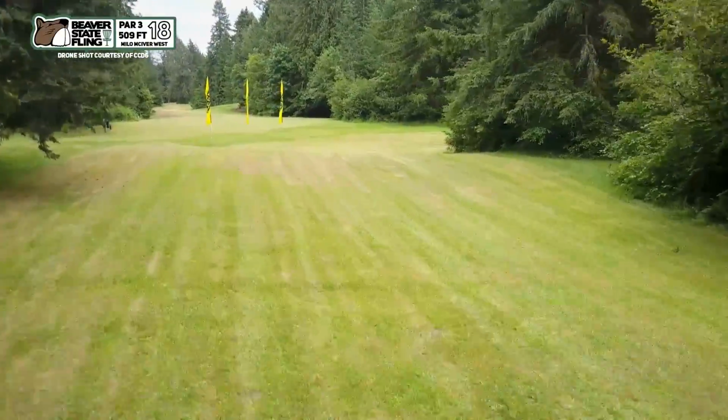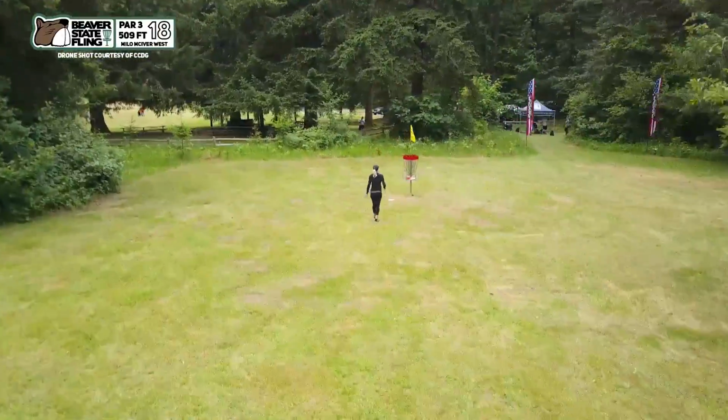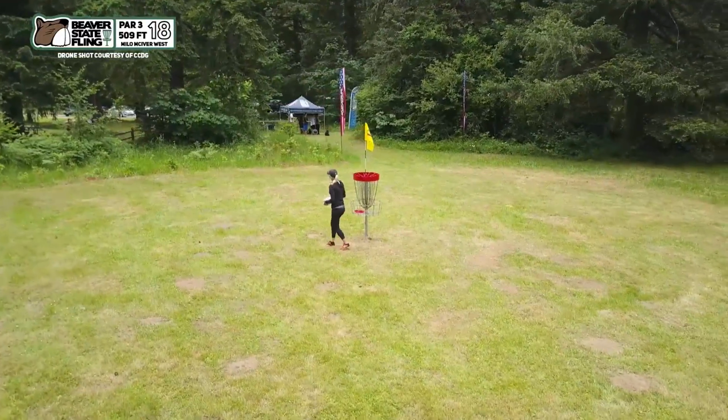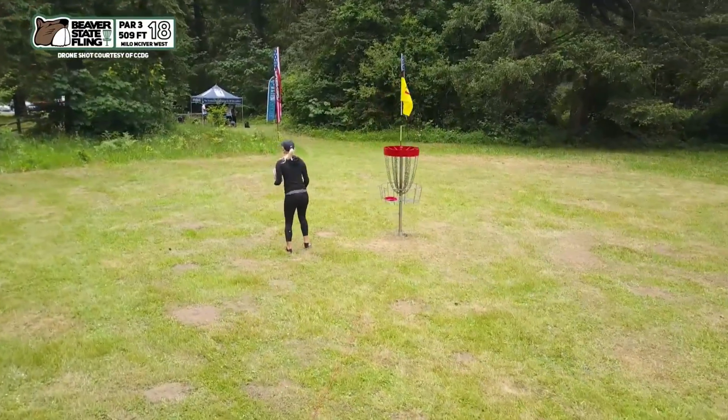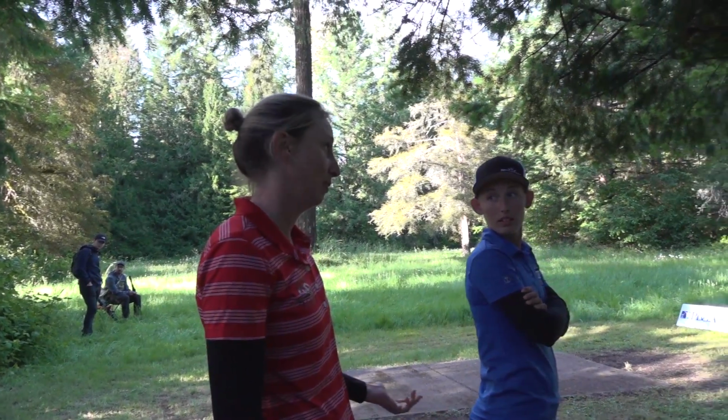Moving on to hole 18, par 3, 509 feet. I'll say that again, par 3, 509 feet. Whoa. It's kind of a big par 3.